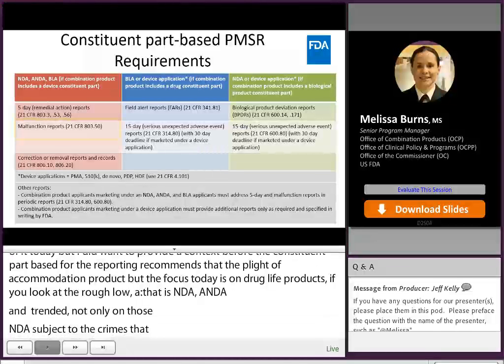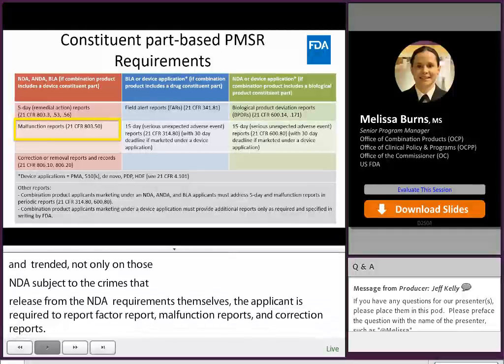We'll be focusing for the remainder of this presentation on the malfunction reporting requirements, which was one of the most significant changes to come about as part of the post-market safety reporting requirements.